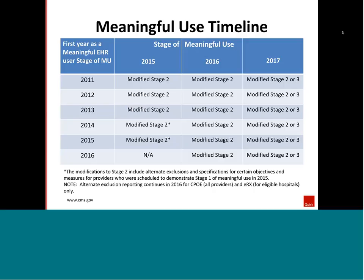If you have attested before, or actually, let me rephrase that. If this is the first year you will be attesting, you'll still be attesting for modified stage 2, but you'll have a number of exceptions that correlate with what you would have attested for stage 1. So how CMS is looking at this, all eligible professionals will be attesting for modified meaningful use stage 2. Those attesting for the first year in 2015 will have a number of exceptions, which we'll go through in this presentation.